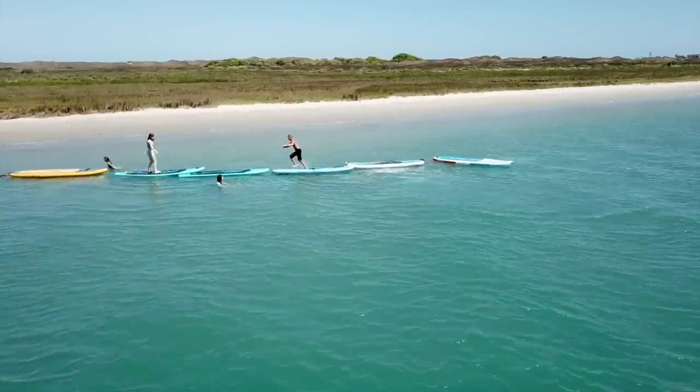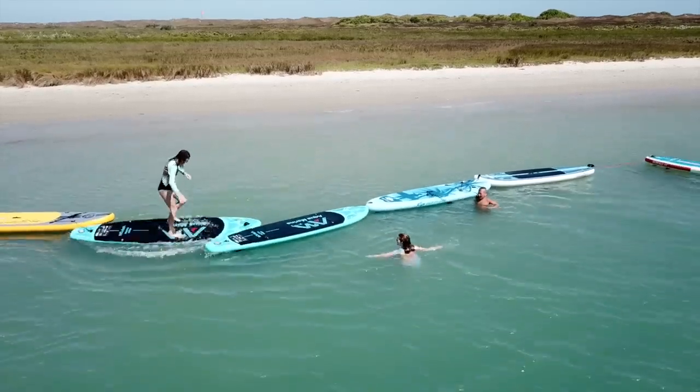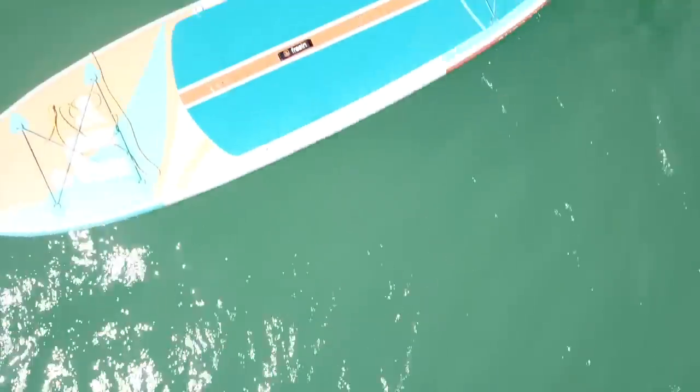Having a paddleboard is a must for cruising life. It's such a multi-purpose piece of gear. The kids played for hours at this game and had such a great time.